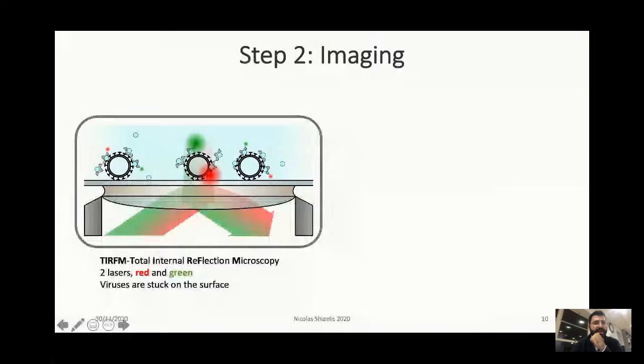So we're using a microscope that has two lasers, red and green, and the single-stranded DNAs, we use two different ones that also have a red dye and a green dye, for reasons that will become obvious in the next step. And therefore we are able to capture images.